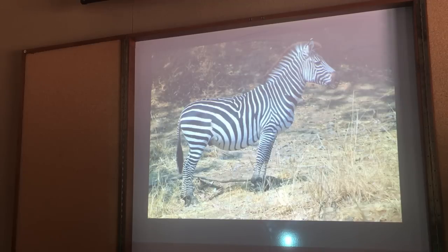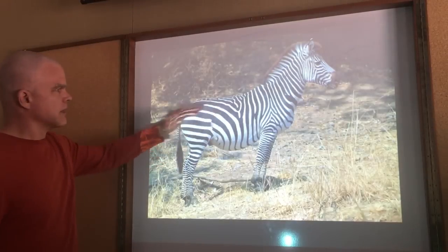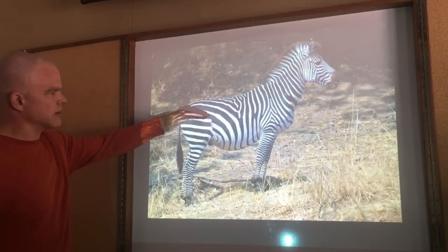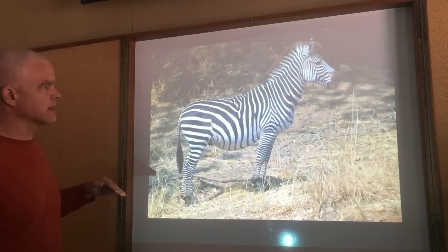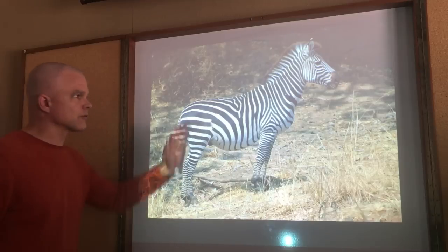On the side. In here? Yes, the rump and the side. Yeah, so the rump and the side. So here we're going horizontal. What's with that? I mean, it's supposed to be like prison bars, right?